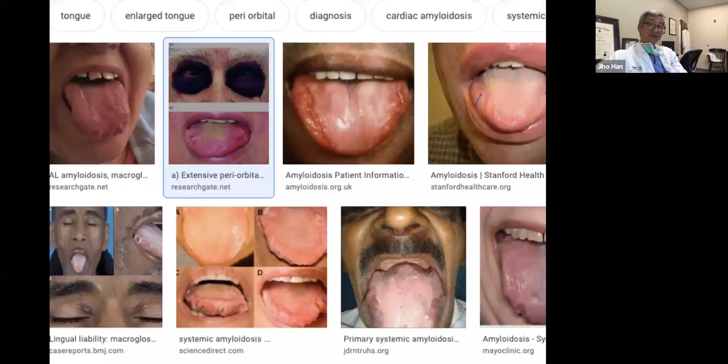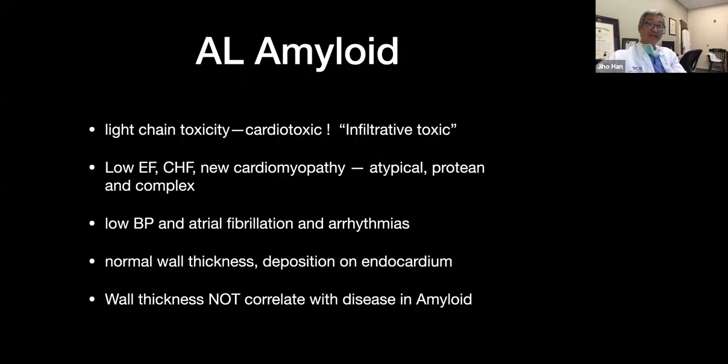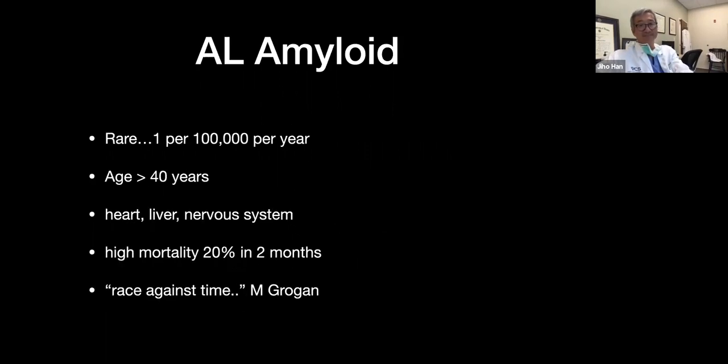And this is what this looks like. Periorbital purpura is that bruising around the eyeballs, and they have one of the largest tongues known. So this is an infiltrative toxic problem, and it causes illness and death rapidly unless you diagnose it, but it can be treated. It's rare, and it's usually in people over the age of 40, and 20% die in 2 months. And one of the greatest amyloid experts at Mayo Clinic says that it's a race against time.